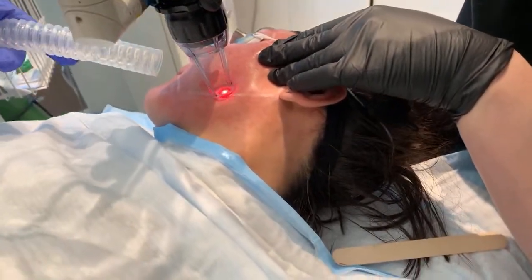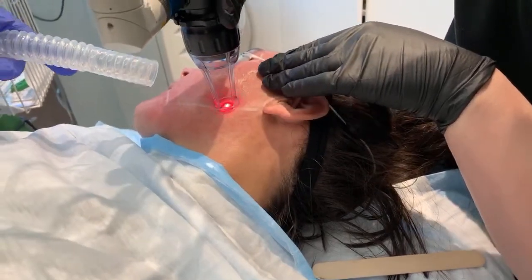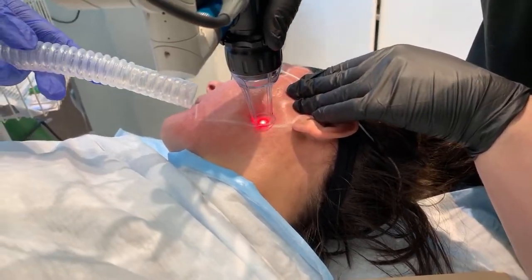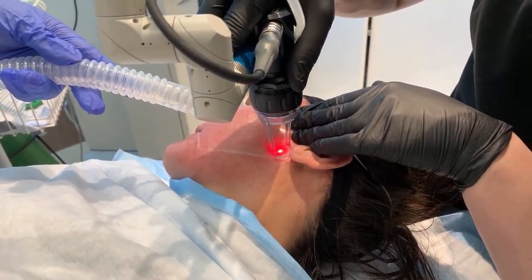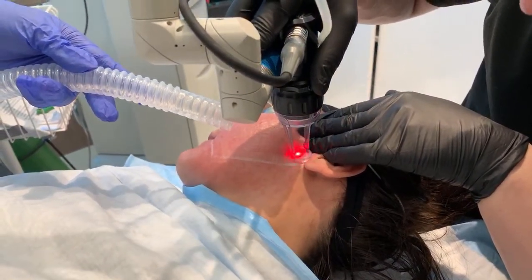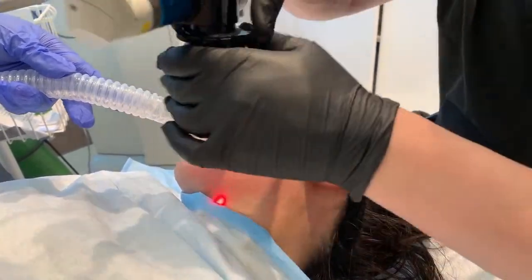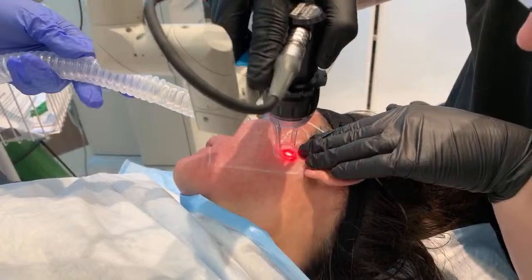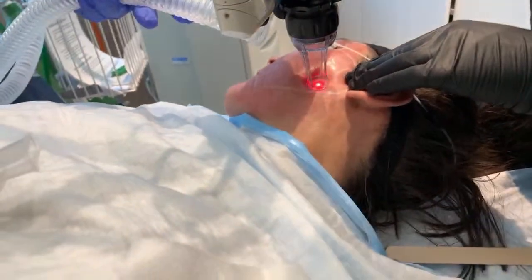And this is penetrating at about a 15% density at 15 millijoules, which is really strong. Can go numerous millimeters deep into the skin. She's concentrating, she's doing so well. But the goal here ultimately is to literally remodel her skin so that it gets an improvement.